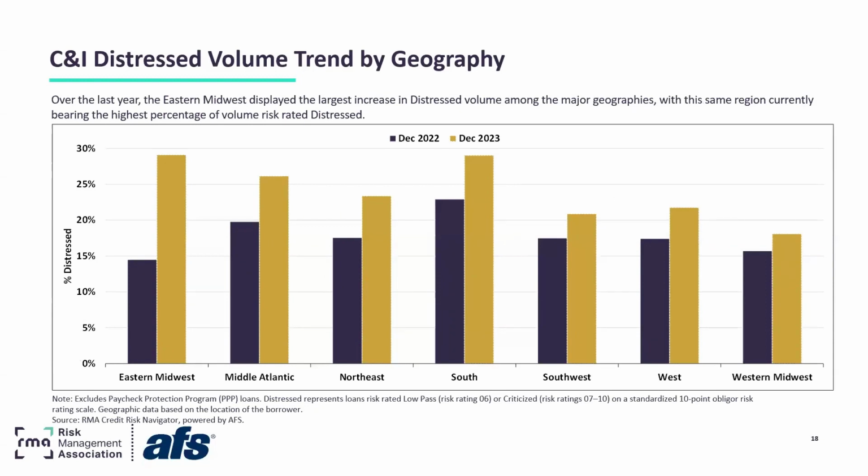So here's distressed volume by geography. Every region's up again, and with the exception of the Western Midwest, every region is now above 20%. A year ago, only one region was above 20%. So you can get a feel for how things have turned here. The Eastern Midwest has actually gone from being the best region to now the worst region, dropping the South into the number 2 position. And when you look at the Eastern Midwest NAICS codes, just about everything's up. I had a really hard time trying to say these are the ones that are bad. A lot were up.